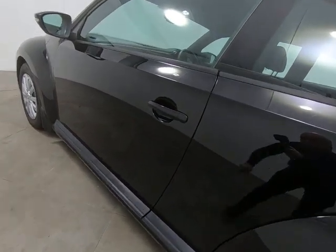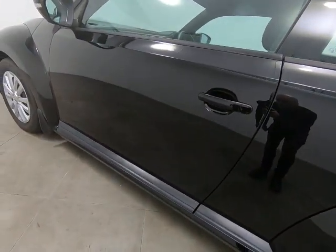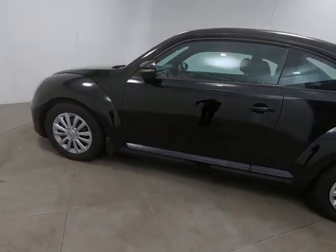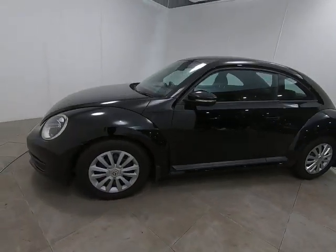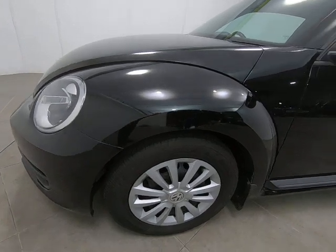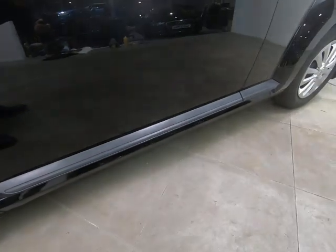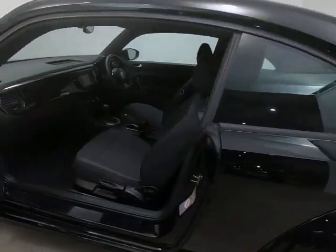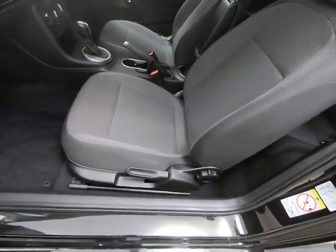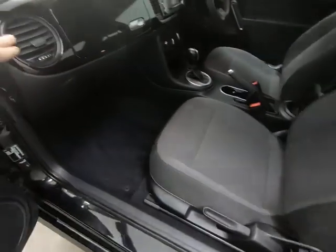Moving on to the passenger door, can't see any chips to the door edge, no marks underneath the door handle. Can't see anything to point out on the door itself. Once again, all the plastics running along the bottom of the doors in perfect order. To take into the vehicle from both sides just so I can show you all the edge of the seats. Once again, the overmat has done the job and protected all the carpets.